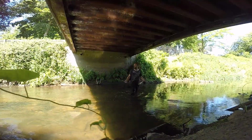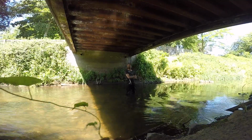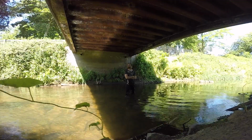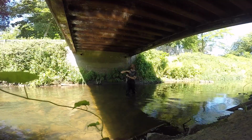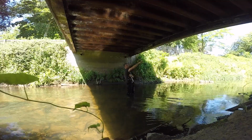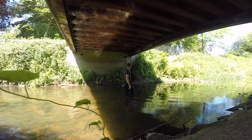Okay, so we're under the bridge which goes over to Stag Meadow here. It's a very old bridge, well over 100 years old. Steel girders. It looks like they've seen better days from under here. A lot of rust and corrosion. Sometimes they're okay, but there's a lot of rust, especially towards the end there. I best not stand under here for too long.